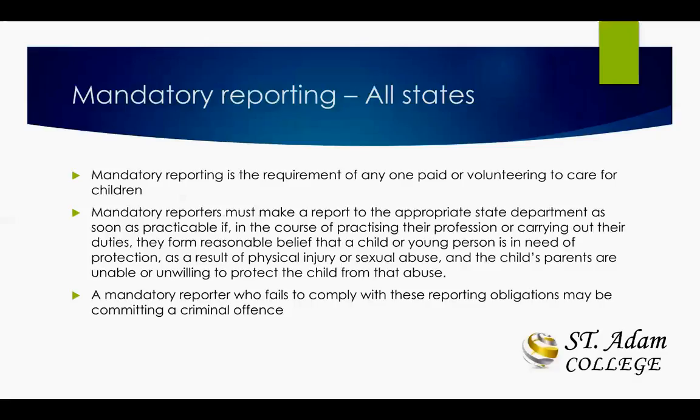So mandatory reporting is a requirement of all states. It's a federal requirement. And this is for anyone working with children or volunteering with children. And this includes nurses, doctors, as well as teachers and, of course, childcare workers or educators. Mandatory reporters who fail to comply with these reporting obligations may be committing a criminal offence, and I believe it's up to 5 years imprisonment if you don't meet your mandatory reporting requirements. And that's on you personally, not on the childcare centre. So it really is your responsibility as a mandatory reporter to report any indicators that you believe need to be reported and putting the child at significant risk of harm.